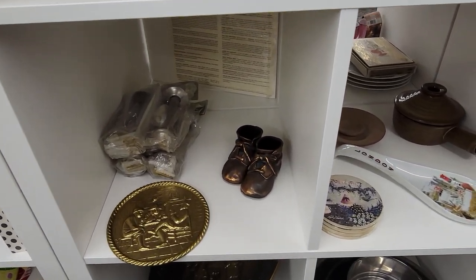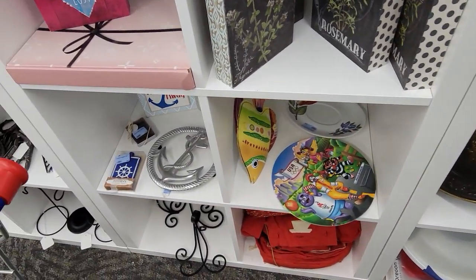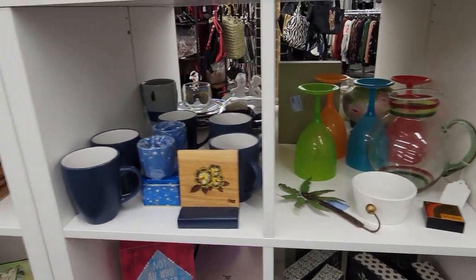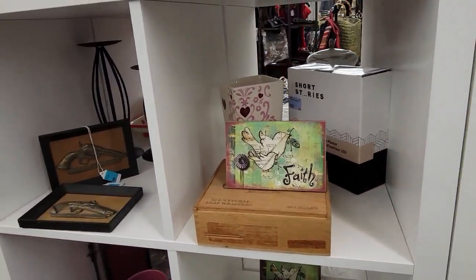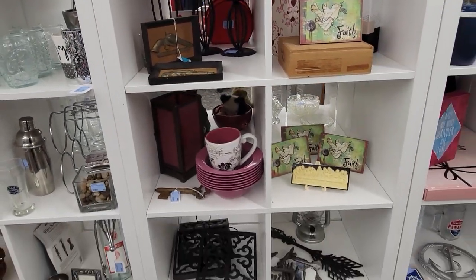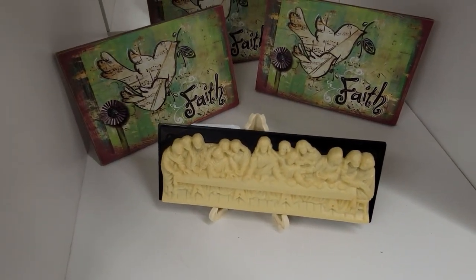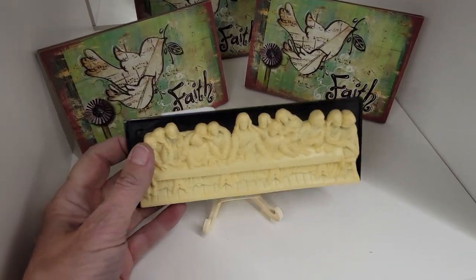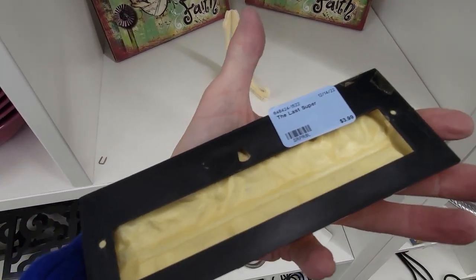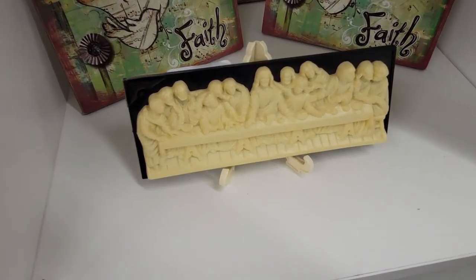Some bronzed baby shoes. You know, the cool thing is, I get to turn the music off for filming. Oh, look at this. I saw this come in the other day. This little, I think it's celluloid. It is the Last Supper. It comes with its little stand, super vintage, for $3.99. That is going in the Danny Picks.